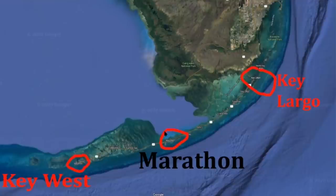Marathon is my new home. And then you have Key West, which is basically mile marker zero. So from Key West to Key Largo, it's basically 110 miles. And then I'm at basically mile marker 50, 55-ish. So I'm right in the middle there.